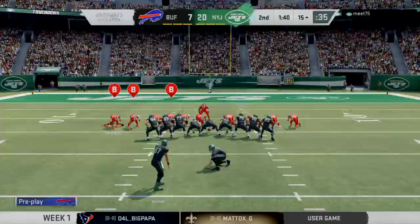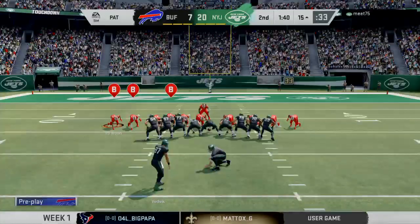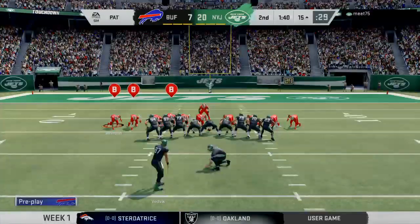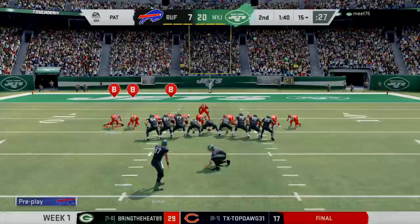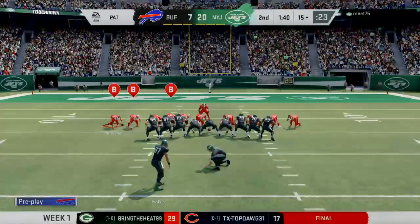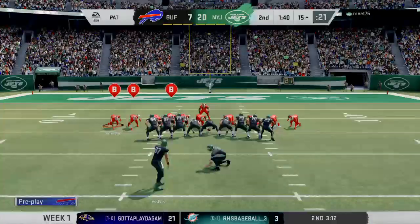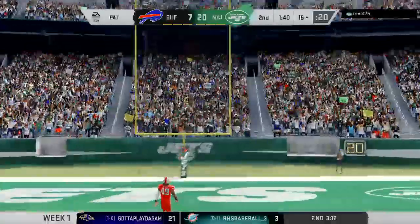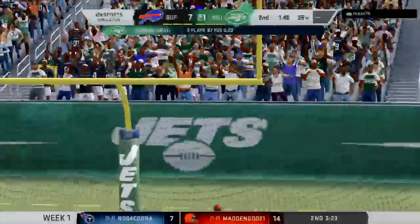A try here for the extra point. It's good, and it is now 21-7.